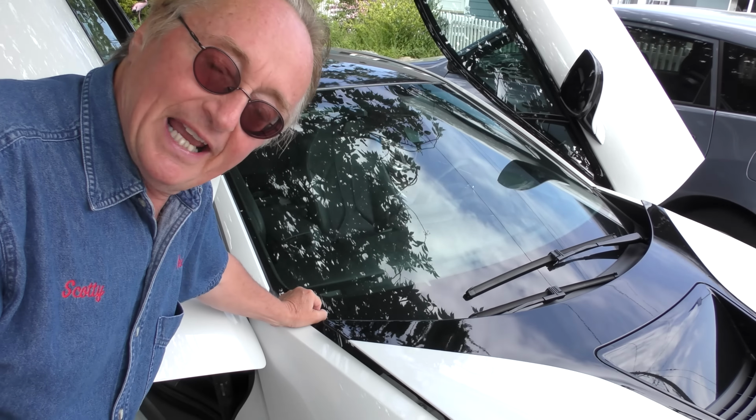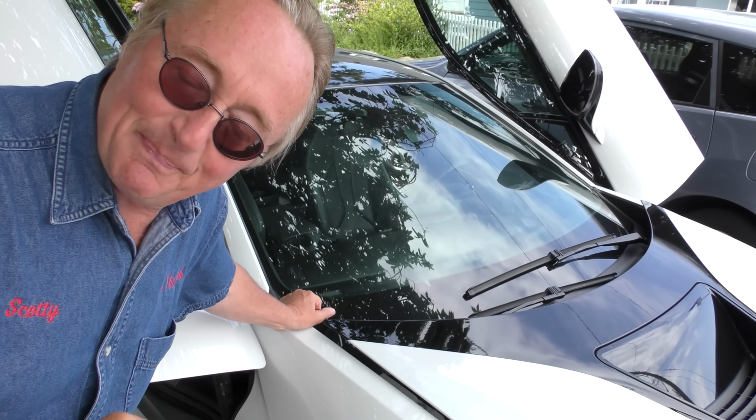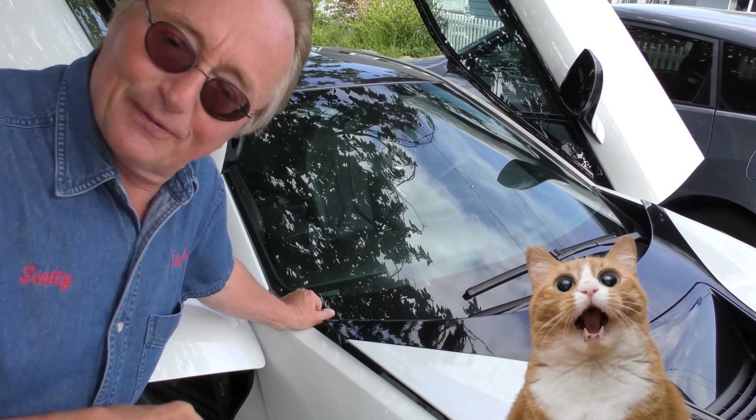But if you do get a gigantic rock, and we all chip our cell phones once in a while, you're looking over 2 grand to change the old windshield. But I guess if you paid this kind of money for a car, oh, that's chump change, $2,000. Oh, it's like lighting your cigars with $100 bills.